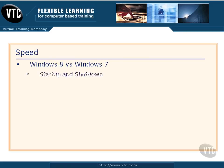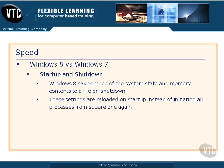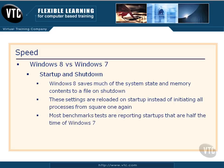Now, if you compare Windows 8 to Windows 7, they made some changes to the way it works, and as a result, startup and shutdown happens considerably faster than it used to. When Windows 8 is running, it saves much of the system state and memory contents to a file on shutdown, so that when we start it back up, these settings just get reloaded on startup instead of having to go through the full bootstrap process and initiating all those processes from square one, a dead cold state. Okay, so that drastically speeds up the startup process. Most benchmark tests are reporting startups that are half the time of Windows 7.